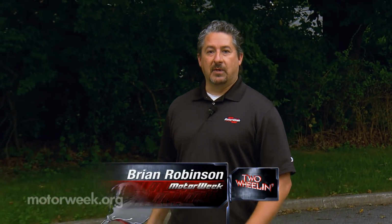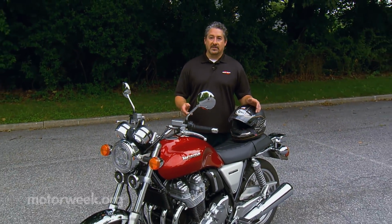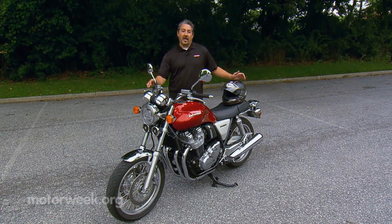Styling trends may come and go, but one theme that always seems to be in play is retro, or a modern interpretation of someone else's design, unless, of course, the design was yours to begin with, much like this Honda CB1100 EX.